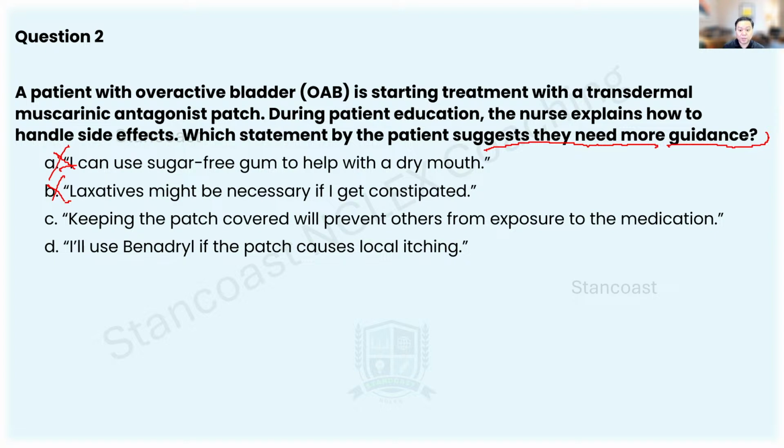Well, this is incorrect as well because the transdermal patch, it can transfer to others through contact, but keeping the patch covered is a preventive measure against this. Okay, so this is basically a preventive measure to prevent the others from getting into contact with a medication. So keeping the patch covered is going to be a correct statement. It's a positive statement that you should not pick in this situation. We are picking that incorrect statement, which is letter D. I'll use Benadryl if the patch causes local itching.